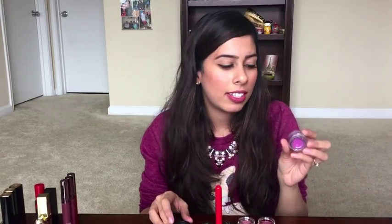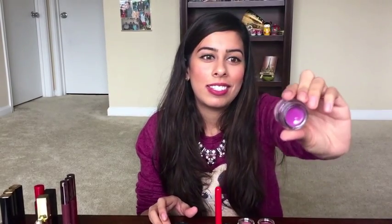These are really moisturizing. You feel like you're wearing a lip balm. The Inglot rep told me that these have vitamin E oil and all those nice ingredients in it, so that's good. And this reminds me of NARS Dominique. So this again is a dusty purple color, again really popular for this fall winter season.